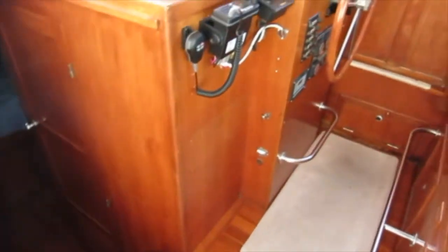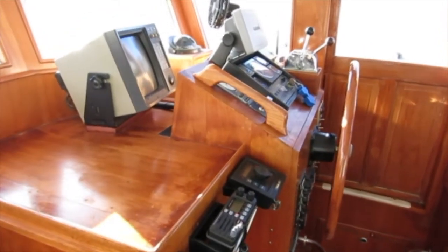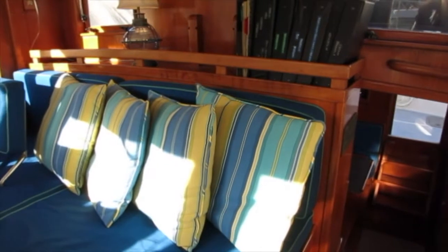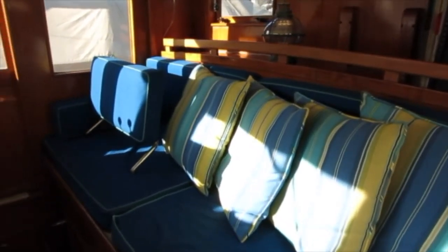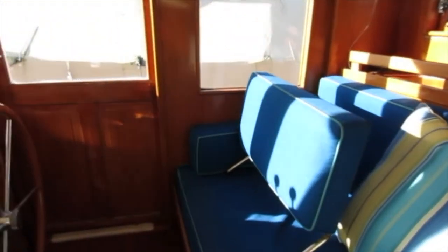Port and starboard pilot house doors. A starboard side helm, and really excellent forward visibility. Here's the pilot house settee, very comfortable for piloting or as a daybed. And again, a look around the pilot house.